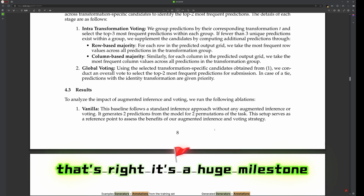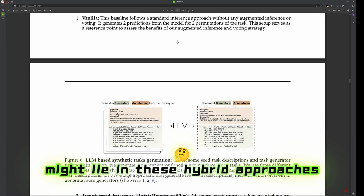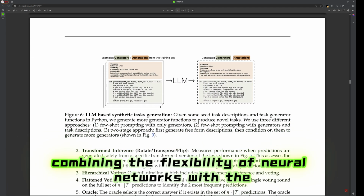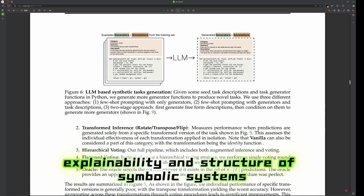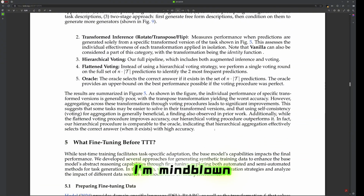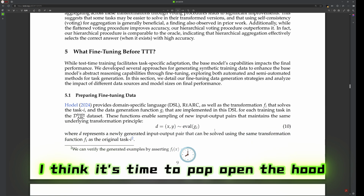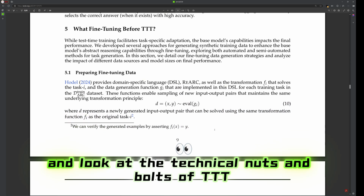That's right. It's a huge milestone, and it suggests that the future of AI reasoning might lie in these hybrid approaches. Combining the flexibility of neural networks with the explainability and structure of symbolic systems could unlock some truly next-level AI. I'm mind blown. But before we get too ahead of ourselves, I think it's time to pop open the hood and look at the technical nuts and bolts of TTT.